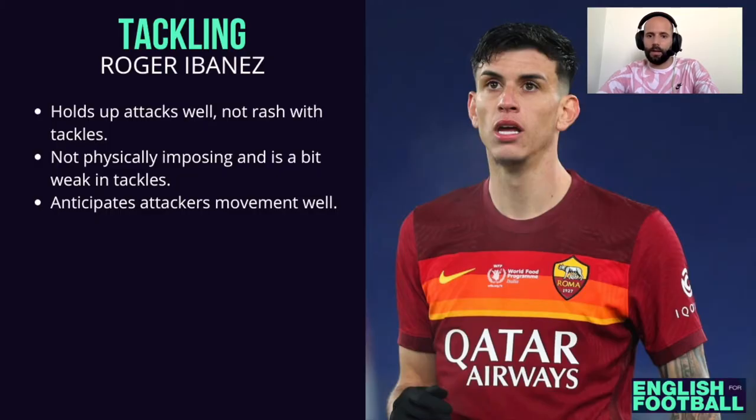So tackling. Ibanez holds up the attacks well. He's not rash with his tackles. Not physically imposing though, and is a bit weak in some tackles. And he anticipates attackers' movements very well, so he's quite difficult to beat because he gets his body across.